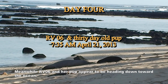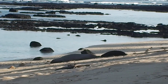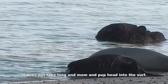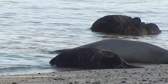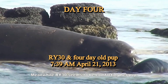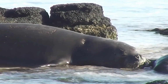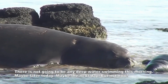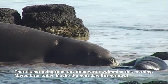Meanwhile, RV06 and her pup appear to be heading down toward the ocean. Doesn't take long, and Mom and pup head into the surf. Meanwhile, RY30 seems to be comforting her pup. There's not going to be any deep water swimming this morning. Maybe later today, or maybe the next day, but not now.